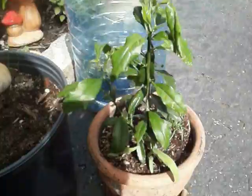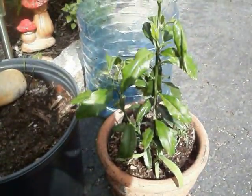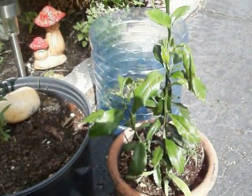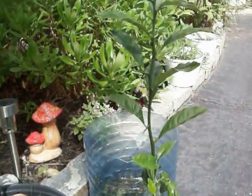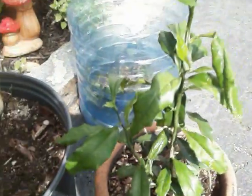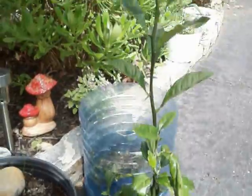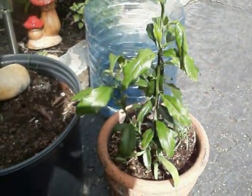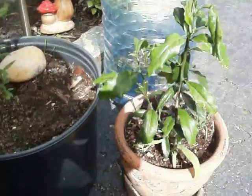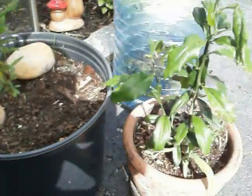And this one here, this tall thing, it's about 15-16 inches. This is a kumquat. It too has 3 sprouts coming off of it, the 1 main branch and 3 lower ones here. Grew this from seed as well. Don't know how long it's going to take to fruit. Probably by the end of the summer, looking to upgrade the pot to something that size.